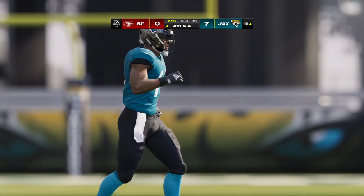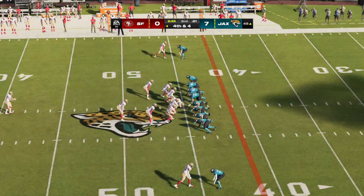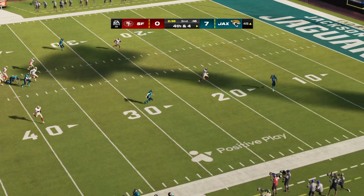Well, he had success earlier in the drive keeping it himself. Not here, though. And sometimes when you have that kind of success, you can fall in love with the option a little bit too much and not give the defense credit for making adjustments themselves. And that play starts to lose its effectiveness.